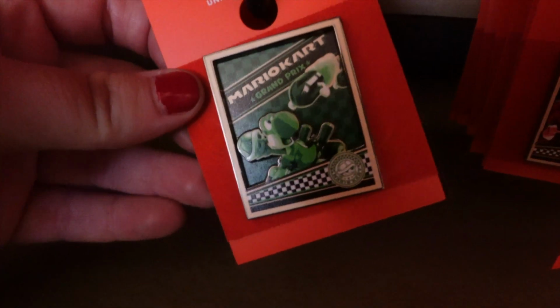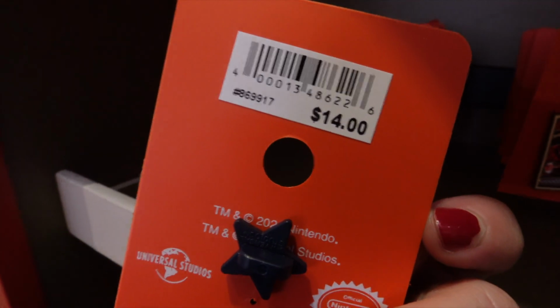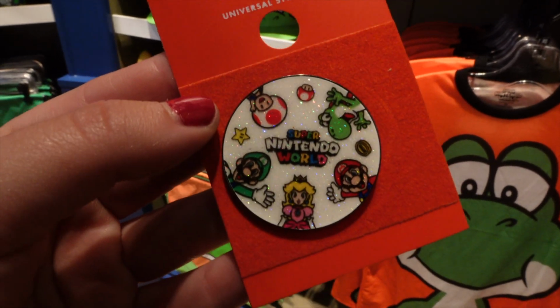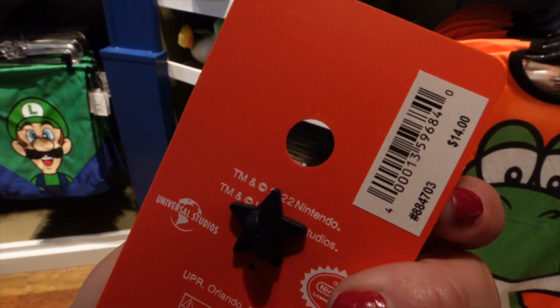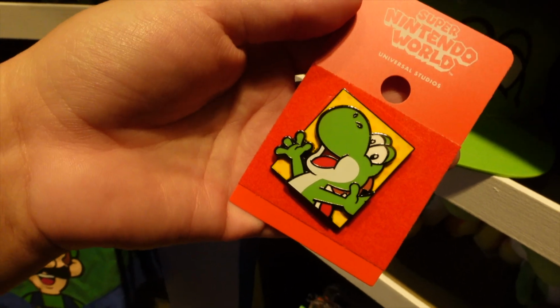We got some more pins. We got Yoshi right here, Mario, Luigi. These are $14. They also got this pin in. This is super cute. I like it because it's Super Nintendo World. It's glittery and it has all the characters. Oh my gosh, that is so cool. And this is $14.